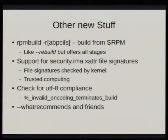Then we added what recommends and what supplements and whatever stuff, which we should have added like last year when we added the weak dependencies, but for some reason no one noticed that they are missing. I don't know who forgot to check that. So we added that. And we probably still this time forgot something again. But I'll talk about this next year.